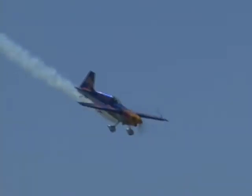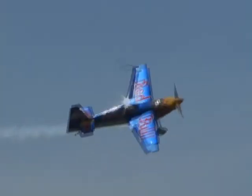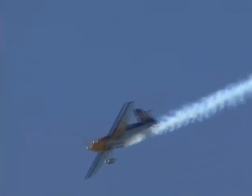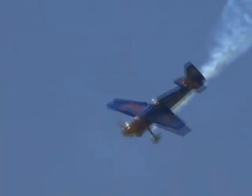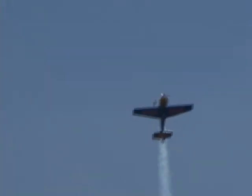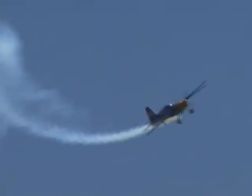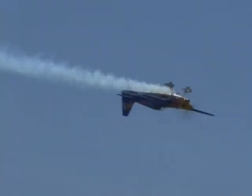Turns it into an inverted recovery. Now moves to the stack roll. Flips quarter to the right on the down line. He'll get it off to the right. He's won the United States National Aerobatic Championship 5 times. Now Kirby, the best aerobatic fans in all the world. As we see, the guy goes sideways on the 45 down line.